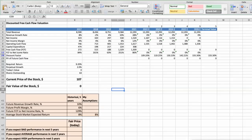This spreadsheet contains some financial data that we will use for the stock valuation. We see that the average revenue growth rate of the stock has been around 10% per year for the last 5 years. The average profit margin has been around 6% per year for the last 5 years. Also, the average free cash flow to net income rate has been around 129% per year for the last 5 years. And we expect 8% per year average stock market return.